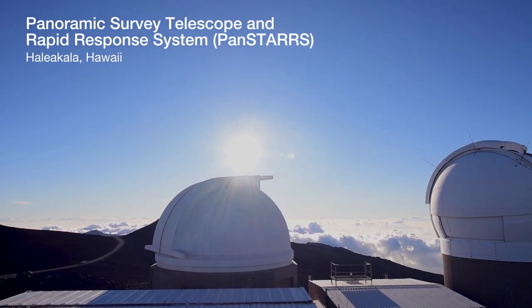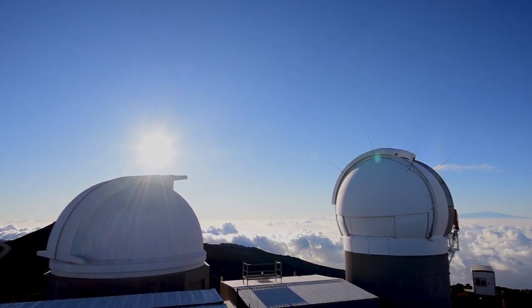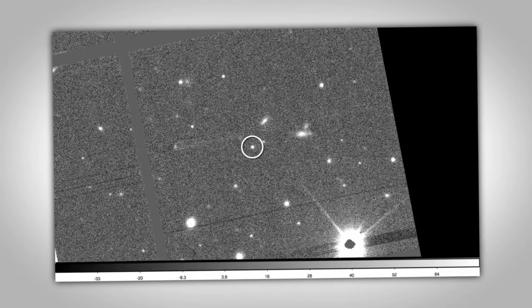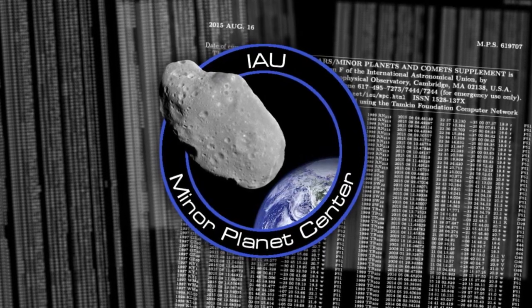We've probably seen about 1 million asteroids in the last 7 years that PanSTARRS has been operating. It's like picking a needle out of a haystack. We're looking for distinctive motion, and when we see distinctive motion in asteroids, we report them to the Minor Planet Center. The Minor Planet Center is the sort of world clearinghouse for near-Earth asteroids.